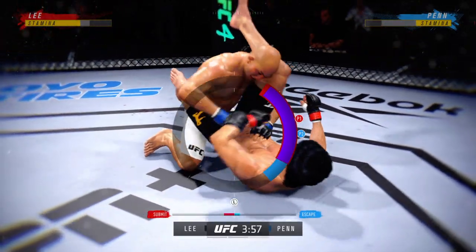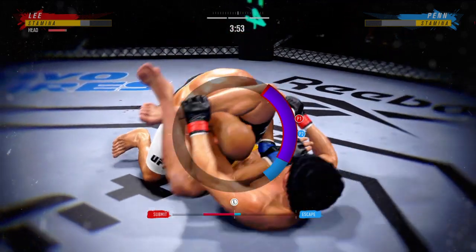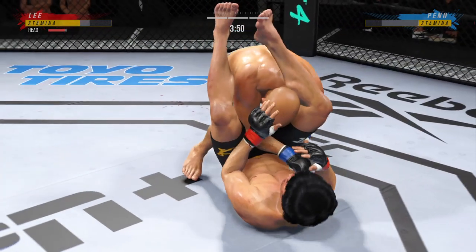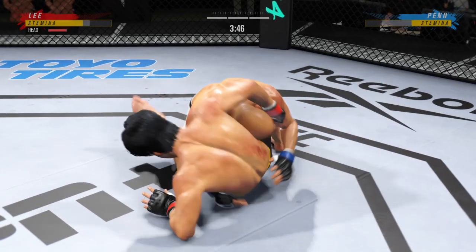Attacking the triangle. He finds himself in trouble because he got a little bit lazy in the full guard. Looks like he's trying to manipulate the head. This could be tight. Oh! Nicely done. He postured up there, gained some valuable separation.